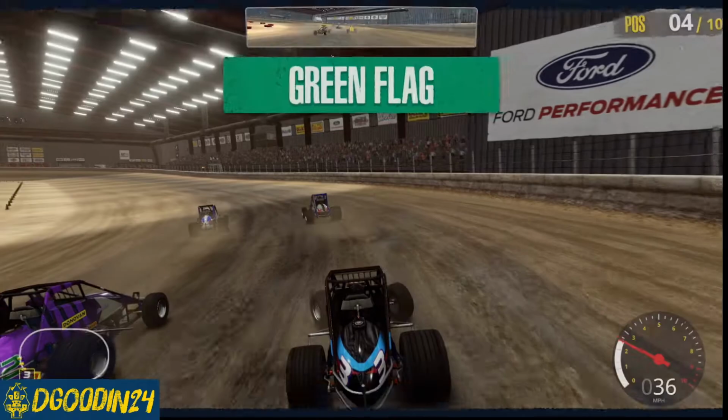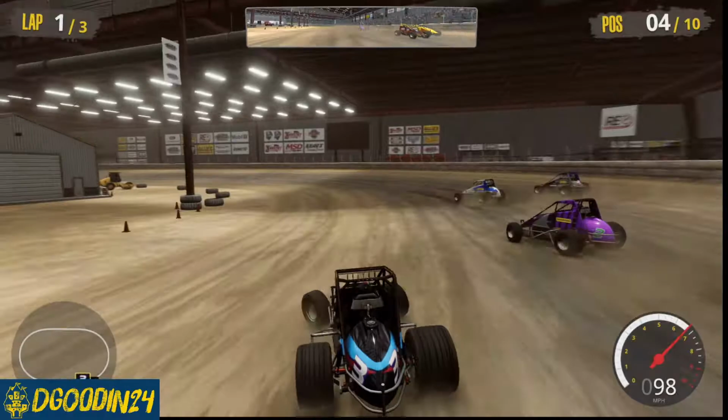But we are up front. We have a chance to start way up front here for this. Let's see what we can do. We're going to get down to the bottom. I'd like to start on the bottom for the Q dash, so we'll see what happens.